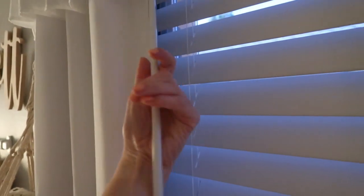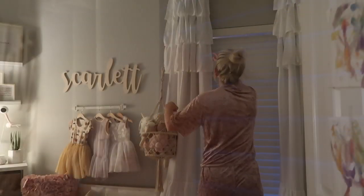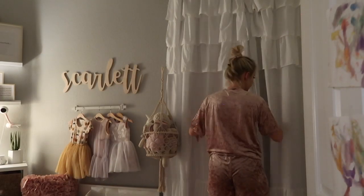I did purchase these blackout curtains from Target recently, and these have been the best thing I've bought. They have definitely helped with early mornings a little bit better.